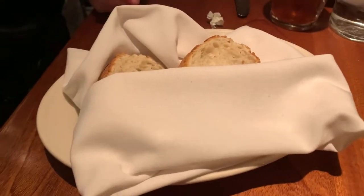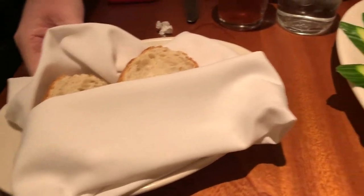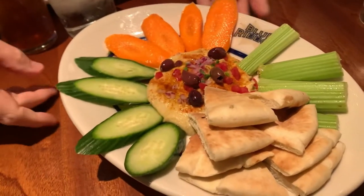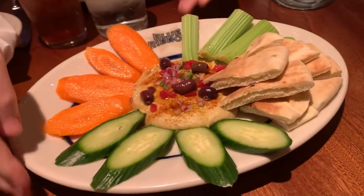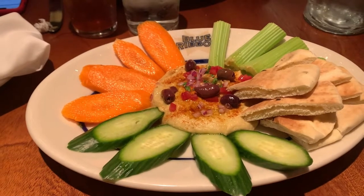Okay, so to start our meal, they brought us some fresh bread. Nice and warm. And crusty, very nice. And then we ordered the hummus appetizer. Thank you, hon. Looks super delish. I'm hungry. I am too. Let's eat.